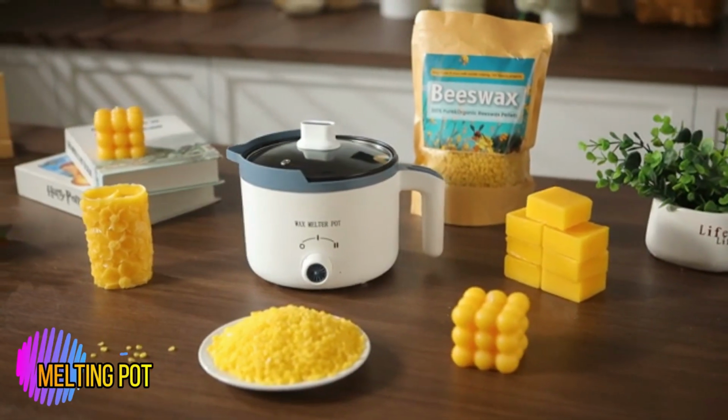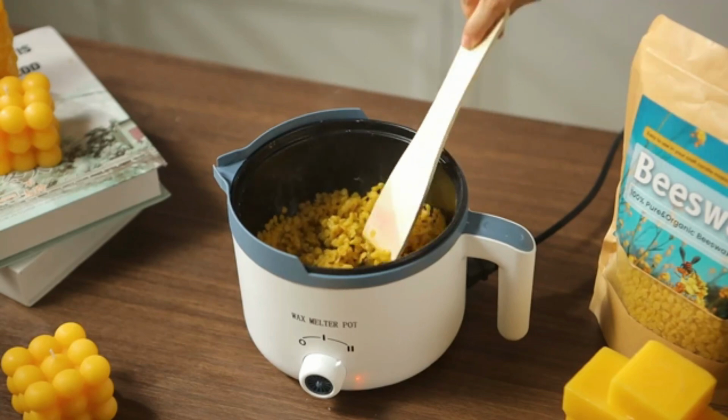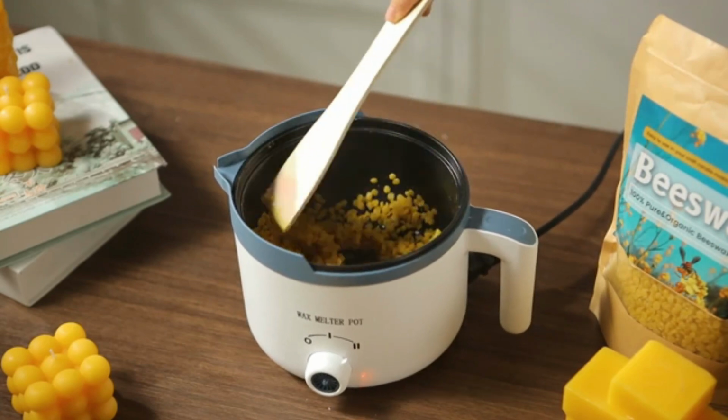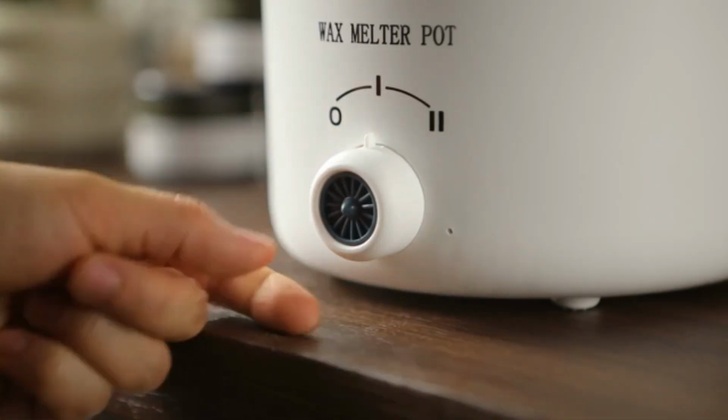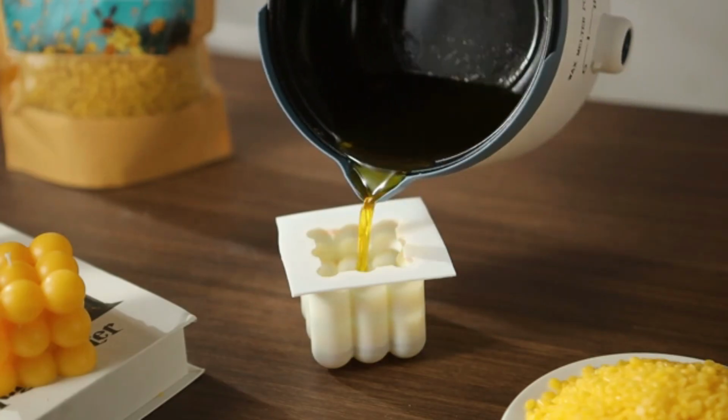Melting pot. Temperature display. No additional thermometer is needed to help control the temperature of the wax. The wax melting machine will display real-time temperature numbers on the monitor, simplifying the candle-making process and improving your work efficiency.